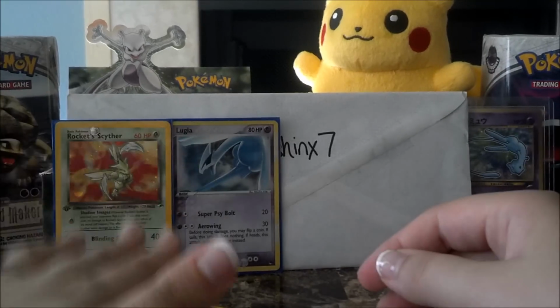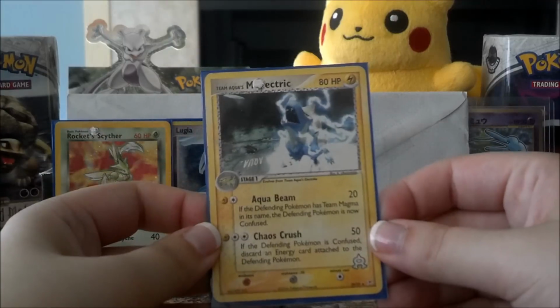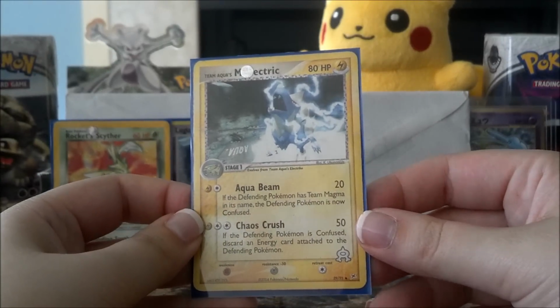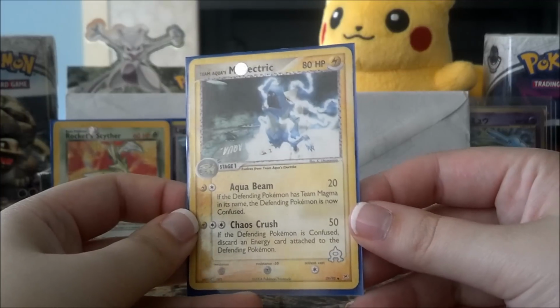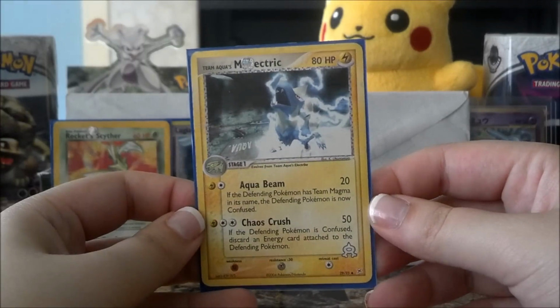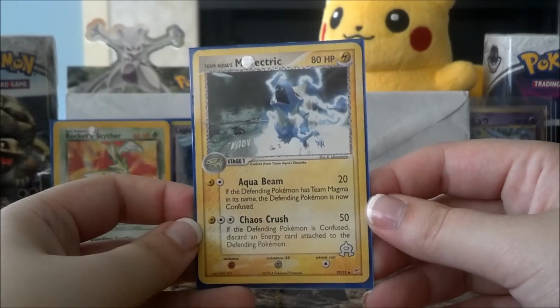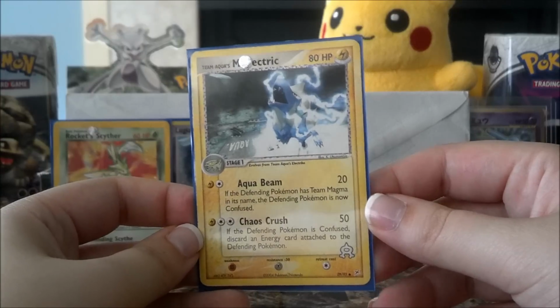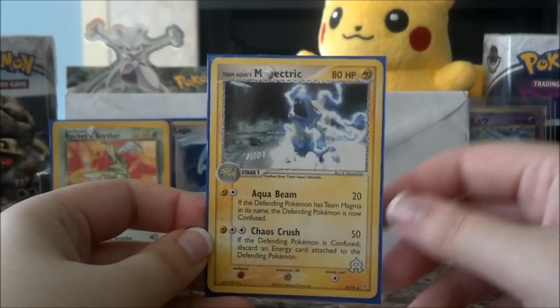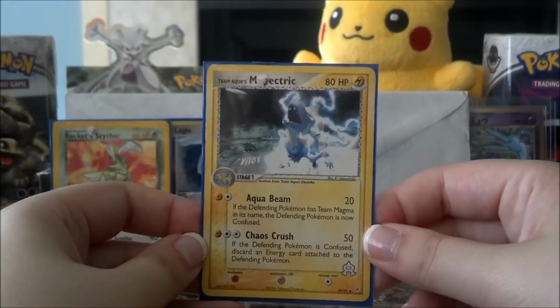Stay. Please stay. Okay. The next one is Team Magma's Manectric. I do have a few cards, a very few cards from EX Team Aqua versus Team Magma. And this is not one of the ones I had. It's not a set I'm actively collecting yet, just because I haven't opened too many packs from it, but still kind of cool to get this card. It's also not in the best shape, kind of beaten up at the top, but very nice anyway.